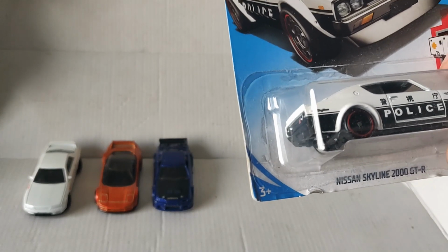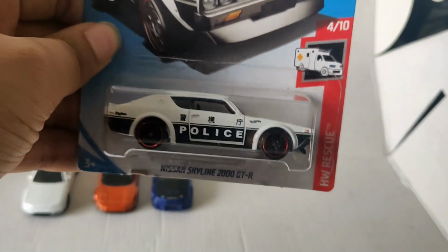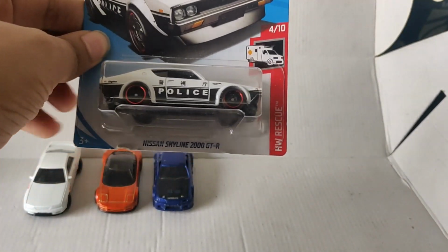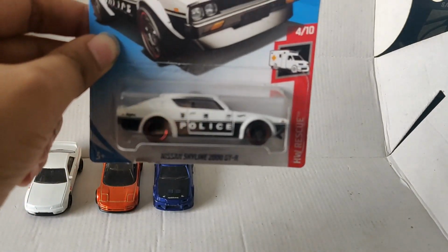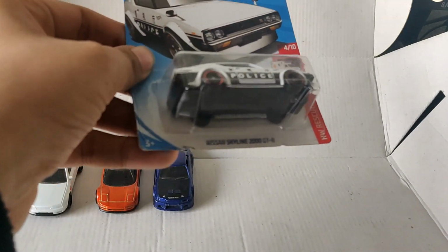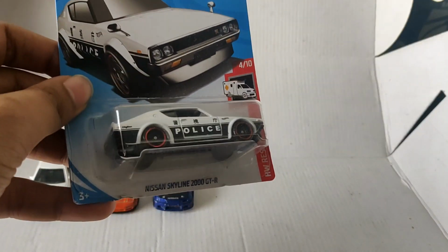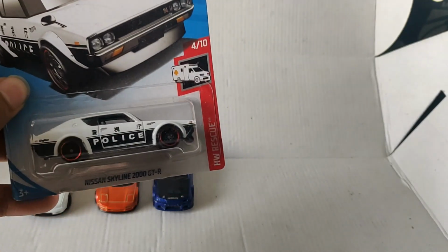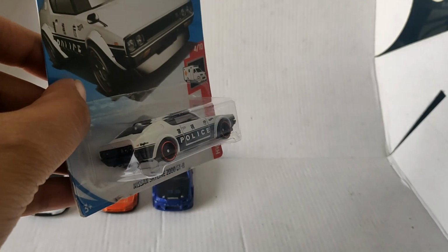This is again a 2019 model actually. It's called the Hot Wheels Rescue series. So it's not exactly factory, but there are not too many mods on it, just a nice couple of stickers, especially with some Japanese lettering, which I'm not sure what it means. It is based on the second gen Skyline, and it's a police version, you could say, with the lettering. But it looks pretty stock.